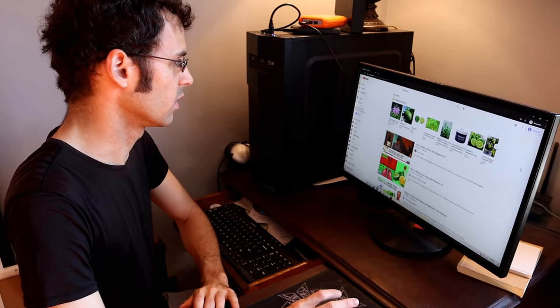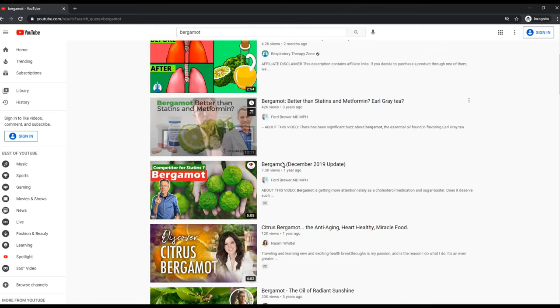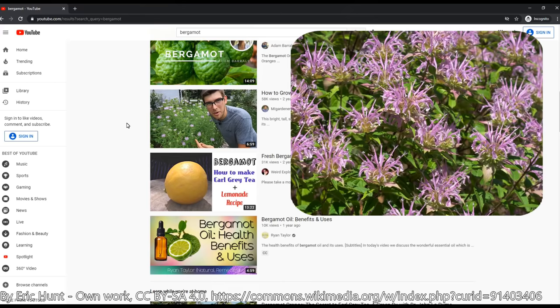Okay, so this is not bergamot. Next one, Ford Brewer, not bergamot. Next one, another one from Ford Brewer, not bergamot. This one by Naomi Whittle, that is bergamot. Good job, Naomi. Next, we got Adam Barillette, that is not bergamot, Adam. I'm sorry, no. Michigan Gardner, wild bergamot. That's not bergamot, he's talking about something else, which is a flower. This one, that is definitely bergamot.